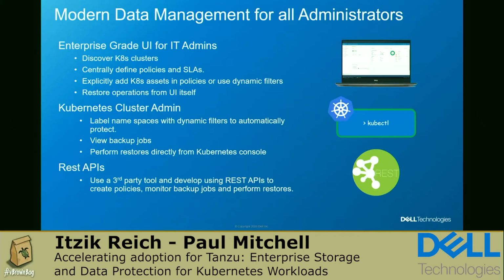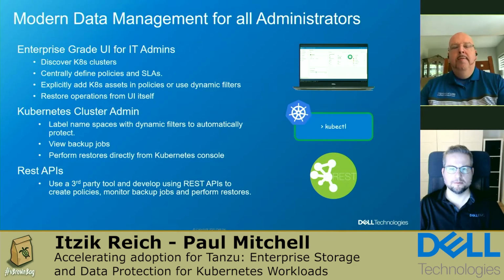I mentioned a choice. Choice ultimately is: do you want to use kubectl? Do you want to use a native GUI-based interface? Or do you want to leverage things like the REST API? We're giving you a choice of where you wish to do your level of management as you need. It gives you the ability for orchestration to be provided through the interface, and we can do some nice things there, looking at audit trails and compliance and meeting business requirements.